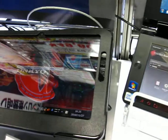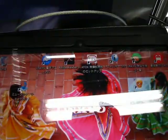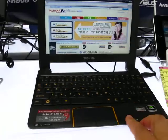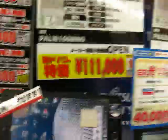Onkyo has a tablet. It's wild. You know, Onkyo made computers. It's a big tablet. Front face camera. It's got Android on this one here.